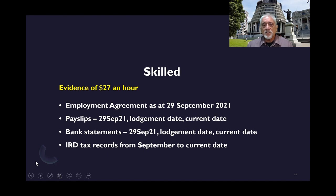They may also ask you for your IRD tax records. If you have them, submit them from September through to the current date.